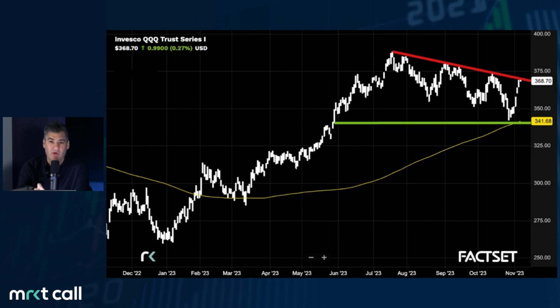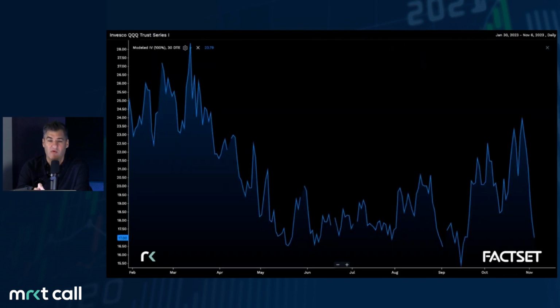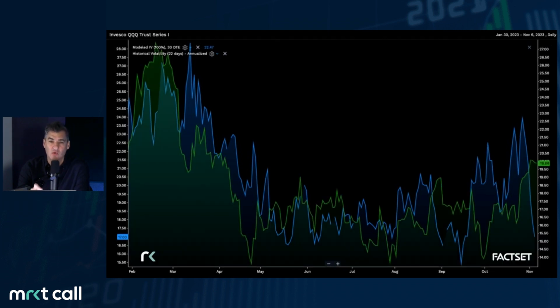Why? Look at the price of options, implied volatility in the QQQ. They ran up pretty aggressively into earnings period. Now that we have Apple pretty much out of the way, which is most of the Mag 7, again, we just have Nvidia in a couple weeks here. Look at how the price of options in the QQQ has come in really hard. Plot that against historical vol, how much basically the ETF has been moving around, and you see that implied vol has come in well below that of historical, also leading me to believe that option prices are cheap.